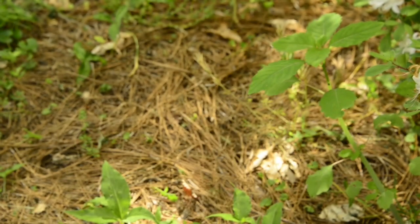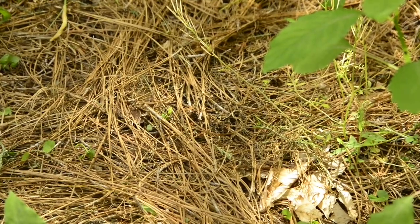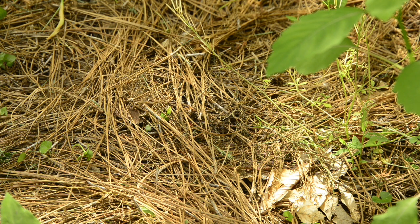You can see here that we've got pine needles scattered around. These are actually longleaf pine needles that we buy in, pine straw as you might call it down south. We buy these and spread them underneath the azaleas in this area, and we do that purposely. It's one of the only places in the Arboretum where we use pine straw, but that's to help build the right sort of soil that the azaleas really like.